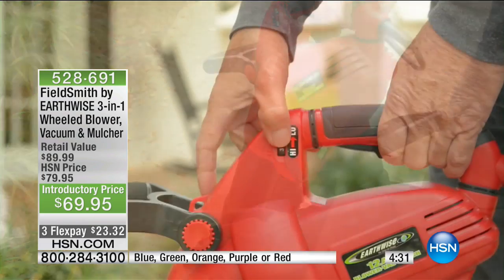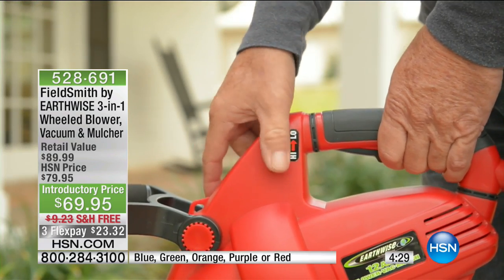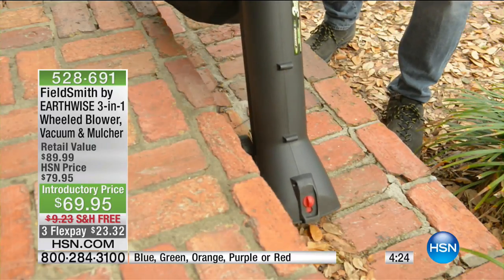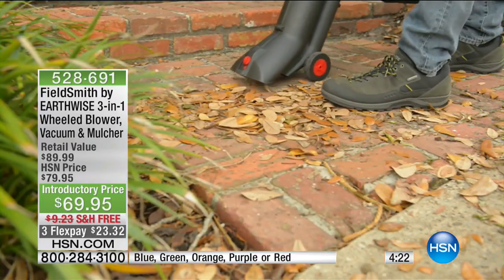Add the bag in. What's that? It's 10 seconds. Adjustable power when you need it. But when you're using the vacuum, go to maximum power. And look at that. Now you're just vacuuming those leaves. It could not be easier. It's the easiest way to do it.